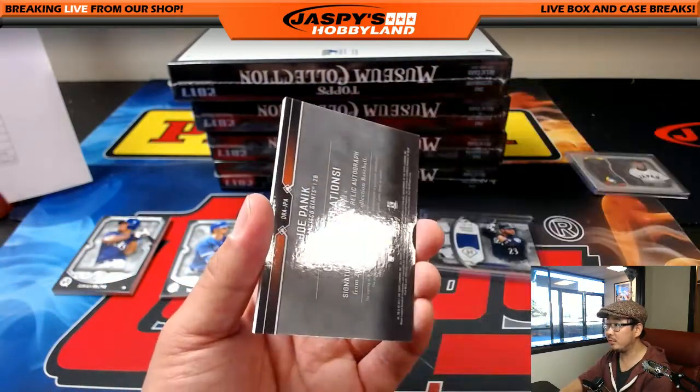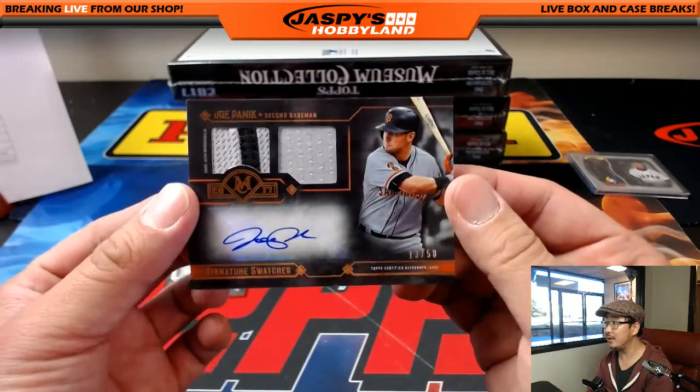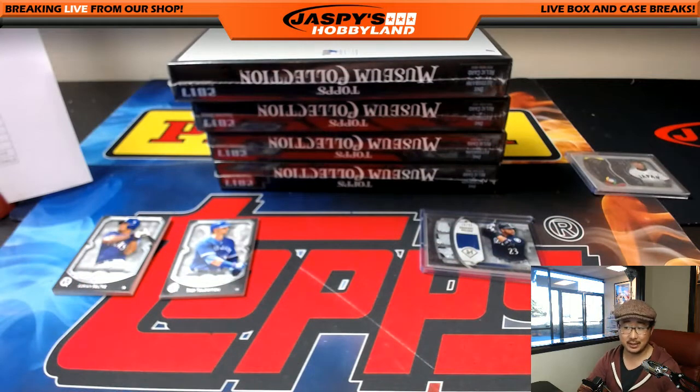Mookie Betts will reveal a Joe Panic. Two color, dual relic. 13 out of 50. That goes to Kev California and the Giants.